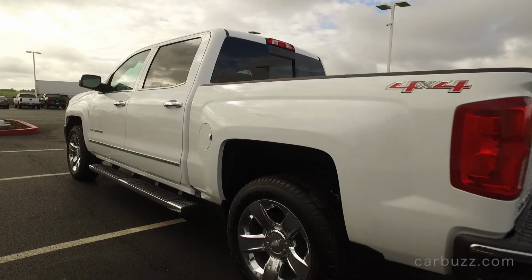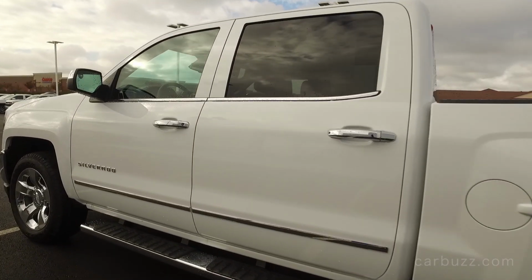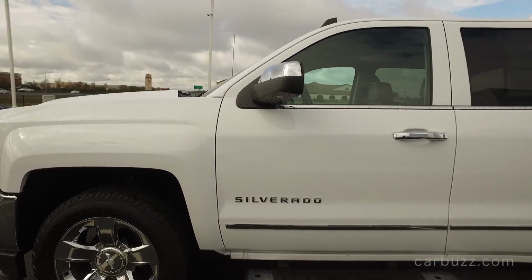Now, the 6-inch chrome assist steps that you see there, those cost an extra $700. Power sunroof, $995. You saw that earlier.